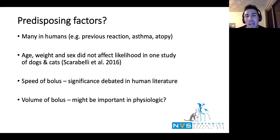And this dog actually had a history of atopy. And there was a case series that was produced in the veterinary literature, and two out of three of the dogs that had a contrast reaction also had a history of atopy. So I found that quite interesting. There was one study in the veterinary literature that looked at age, weight and sex, and they found that there was no effect on the likelihood of a reaction in dogs and cats.